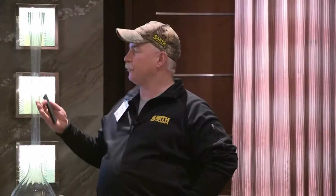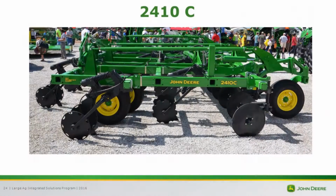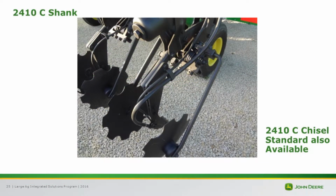The first one is the 2510L. Okay, 2510L is a 25 liquid. It's a 28 applicator. It's folding and has variable and everything capabilities. Okay. The next one is a 2410C. The one we show here is the C shank, which is standard. They also offer a tillage shank, also optional with it. So you have two different options with the 2410C.